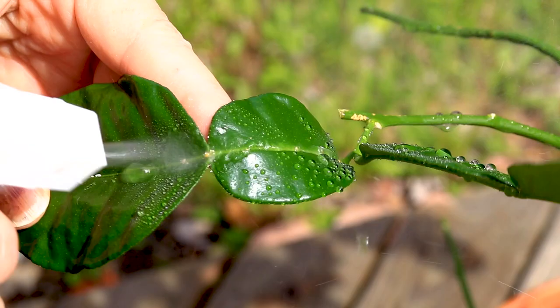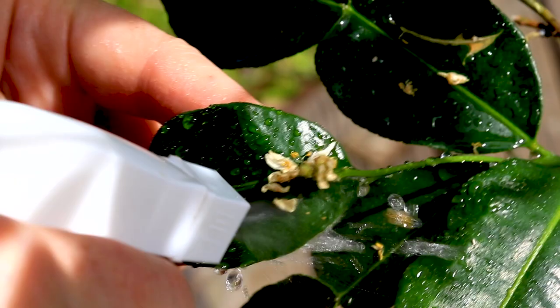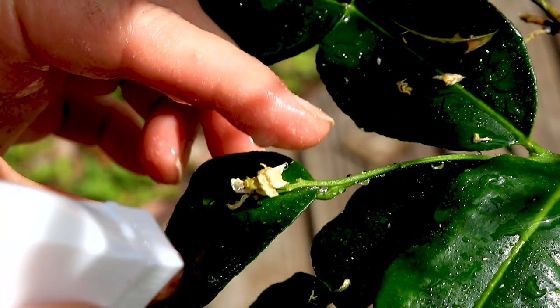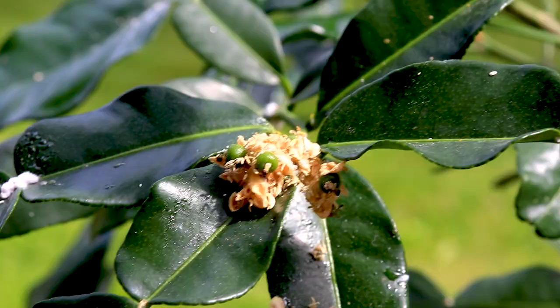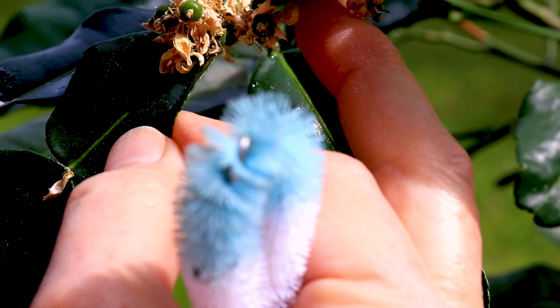It seems to love to settle into the joints. Oh, I see. That was a bloom. Okay, here we have some limes coming. Looks like three there. Four, wait, yeah, three.